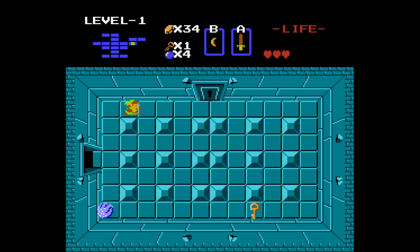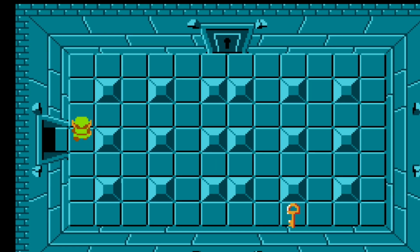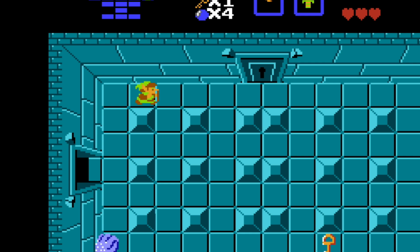In this room you'll notice a couple of things. One, there are wall masters coming out of, well, the wall. If they grab you, they'll carry you all the way back to the start of the dungeon. Not that big a deal in level 1, rage-worthy later on. If you pay attention, you'll also hear a kind of digitized roaring noise in the background.